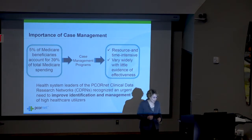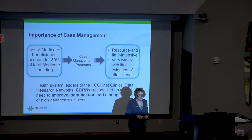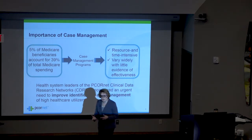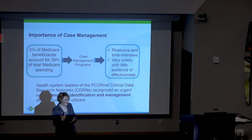So at least in Medicare, this is a really important issue, and it certainly is for other populations as well, not just older populations. 5% of Medicare beneficiaries account for about 40% of total Medicare spending. And case management programs were really developed to help address this. The challenge is that these are very expensive programs. So you think about hiring nurses, hiring social workers, getting them either on the phone or going to visits with people.